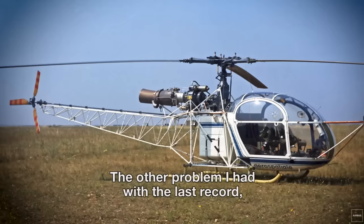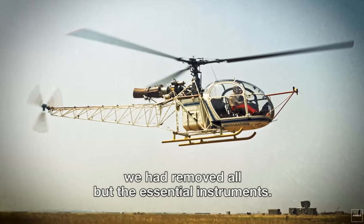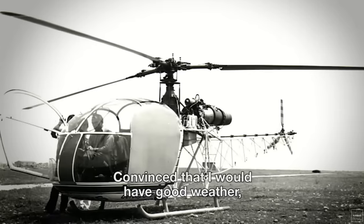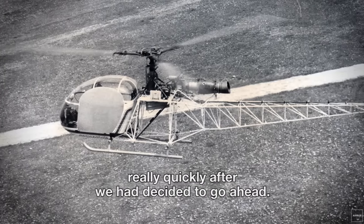The record for the highest altitude achieved by a helicopter is 12,442 meters, or 48,820 feet, by a guy called Jean Boulet. And that flight ended when the engine flamed out due to lack of air, so it also became the record for the longest auto-rotation descent and landing by a helicopter.